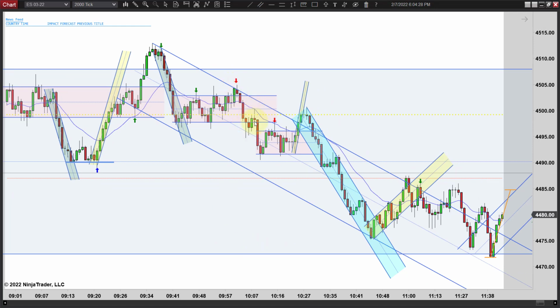And then you drop down, you get a first entry, and then you pull back, and you get a second entry, and it fails, and it's also a pullback to test the breakout area. Nice signal bar. It's a little bit congested, but I think that trade's worth taking because you've got one leg. And you don't quite have a second leg down, so you still got a lot of room right there.